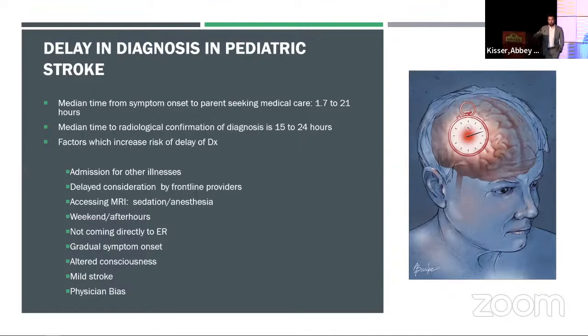You have other factors which play a role, such as admission for other illness, delayed consideration, and accessing MRI, because if you are usually above 6 months old to about 10 years old, you're going to require sedation. Thankfully, at our institution, we have a rapid sequence for MRI that usually only takes about 10 to 15 minutes. So well-behaved kids can sit there, or our teenagers can. But if you have a 2-year-old, you know they're going to move. So then you have to make sure you have a pediatric anesthesiologist. You have to make sure you're going to have line access. And then it's just a matter of if the MRI is available.